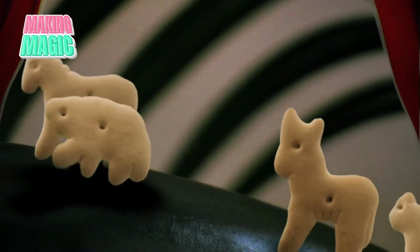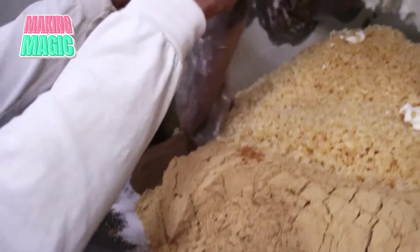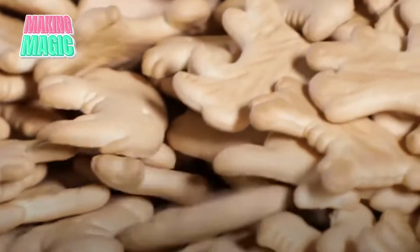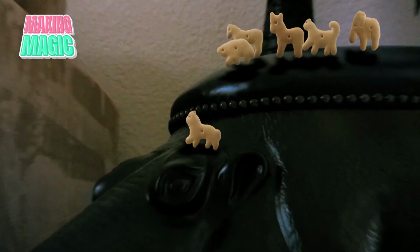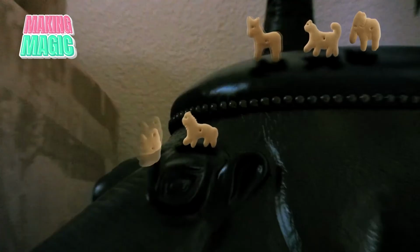And today we're pulling back the curtain on how these beloved creatures make their journey from simple ingredients to becoming the star performers in America's favorite circus-themed snack. Get ready to discover the magic behind the most whimsical treats to ever grace your snack drawer.